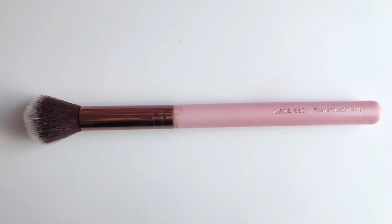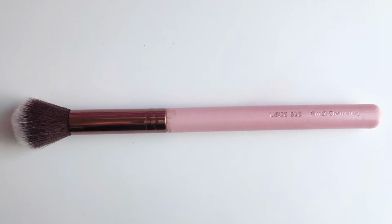Another contour brush I have is by Luxie. This is the Luxie 512 small contouring brush. This one is nice. I don't use this one as much, but I do like it for blending out contour here. If I get too much, I'll take this clean and I will blend it out that way, if you know what I mean. But this is a really nice one too.